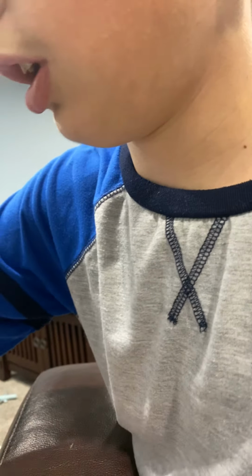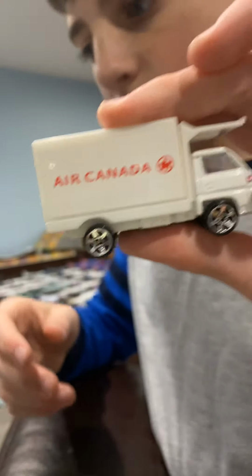Another Delta truck, Delta bus, everyone knows. Another tug, airport service tug. An airport service trailer for some reason, odd. Allegiant bus. Air Canada truck. United tug. I like that a lot.